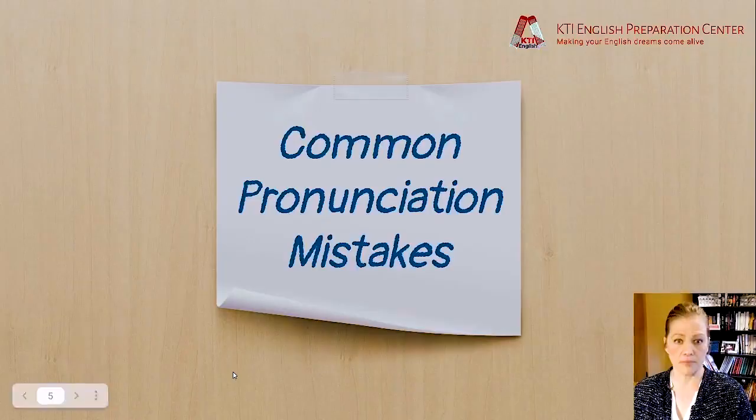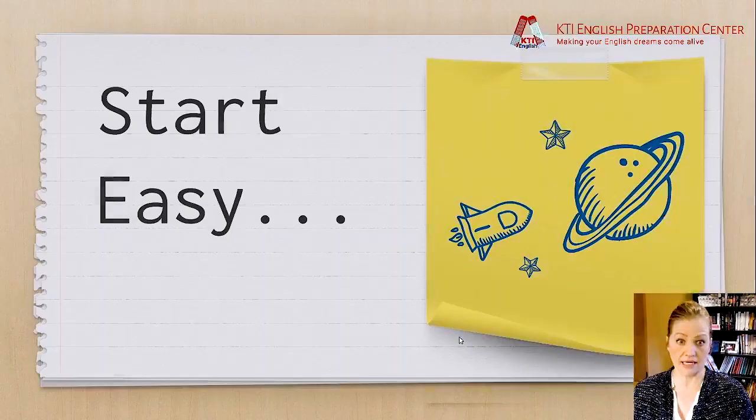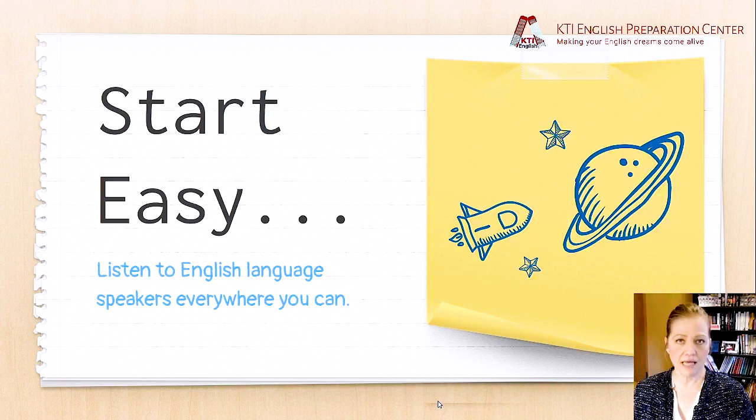So today's topic, common pronunciation mistakes. So you want to sound like a native speaker. That means you want to be more fluent, saying the right sounds, but also the accent too. You want to say the sounds correctly. So again, start easy. We always have to remember to listen to English speaking as much as we can.